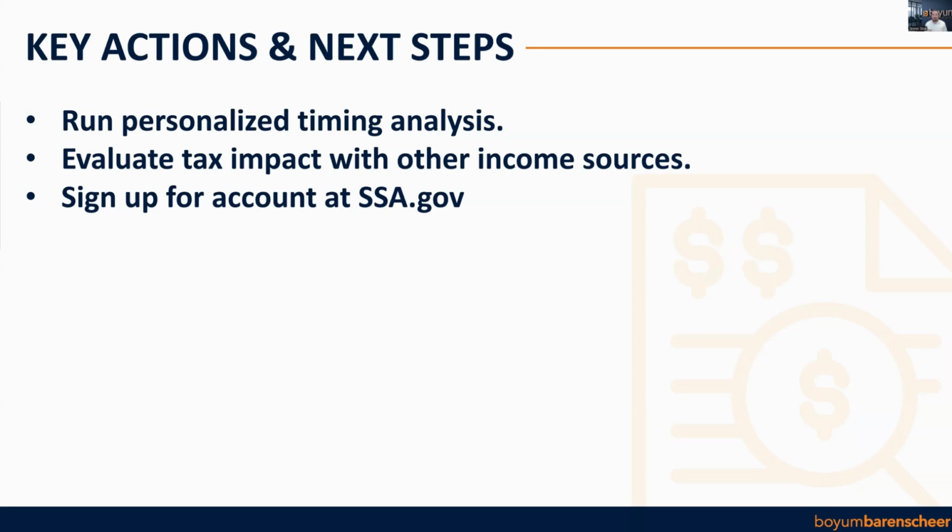And then lastly, when you do sign up, if you haven't signed up before, they make you answer some questions. If you get them wrong, they will end up sending you a PIN in the mail in some situations, which can take a couple weeks. So it's good to get it done early so that you're not trying to log in once you are actually trying to apply for Social Security or you're at the point where you really need that information.